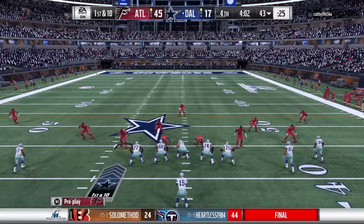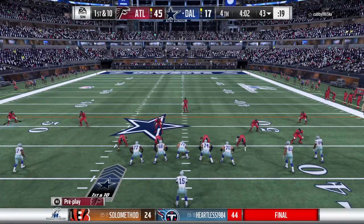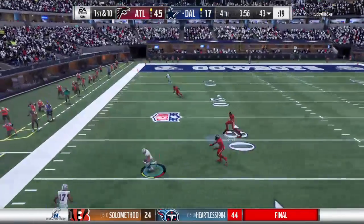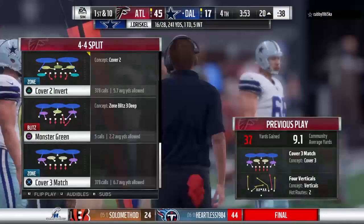And some changes here as the D-line separates some. Let's go. All right, now, lucky 56. They'll try and start this drive in the air. And he's got his favorite target yet again. It's complete. And give him a gain of 37.